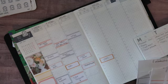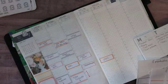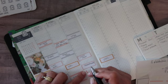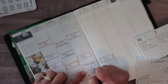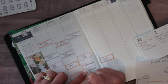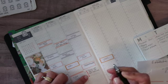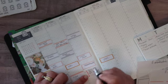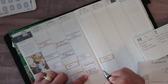I think it'll be easier to just do it this way. So I am going to book a pedicure, a brow appointment, I need to book my mom's pedicure. I need to pick up my daughter's dog. She's going out of town.